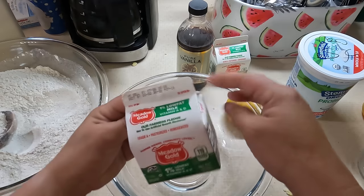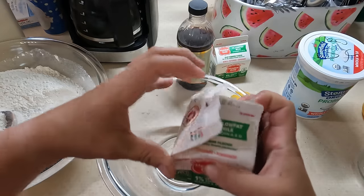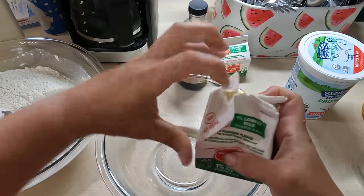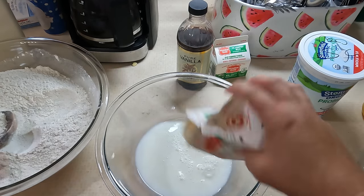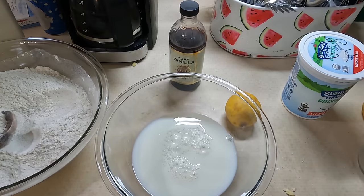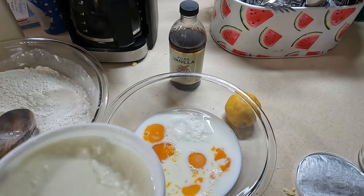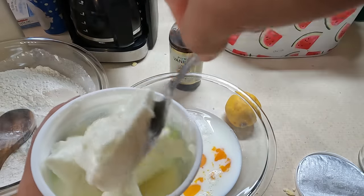Alright, now for our wet ingredients. One times recipe is a 3/4 cup of milk. This is a 1 cup portion the kids get in their school lunches. So we're gonna do 1 cup and then I'll do 1/2 of 1 and then I'll have a little extra if the batter's a little thick. Here's 4 eggs and then it wants 5 tablespoons of oil per recipe.